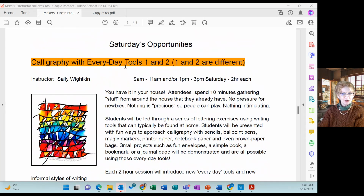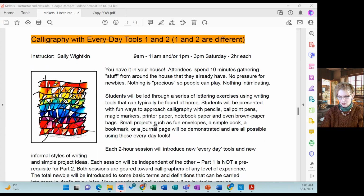So here's the color coding I talked about. So if it's orange on the map, it's going to be headed up in an orange description here. Sally's doing 2 sessions. They are the same. They are different. So you can attend session 1 and not session 2, or attend session 2 and not session 1, or attend both. And on each session description, we tell you who the instructor is, and then the times of the sessions, and all of our times are Central Time.